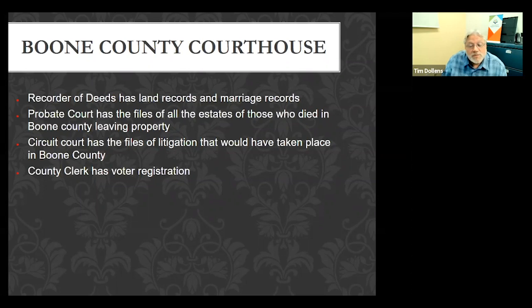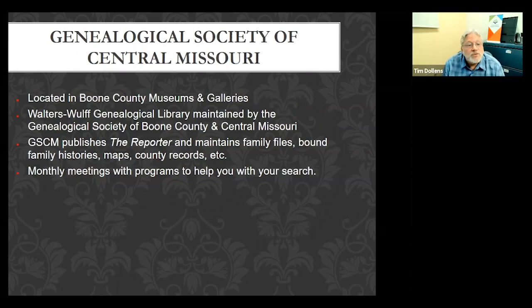The local Genealogical Society of Central Missouri in Boone County is located in Ponderosa at the Walters Wolf Genealogical Library. And we actually publish the Reporter, which is where people publish various records, but we also have a large library with local histories and all kinds of genealogical data about Boone County families and surrounding. And of course, there are monthly meetings and programs, but they've been kind of curtailed because of the pandemic. But you can go online to the website and sign up for a membership, or you can actually go to the library for free and just pay for your copies.